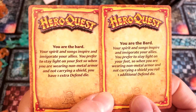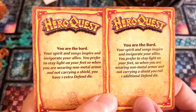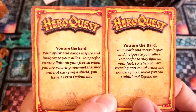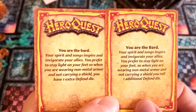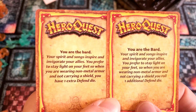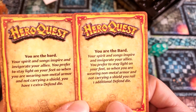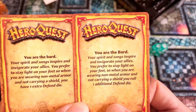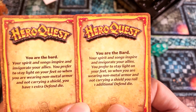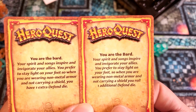The old card reading, "You are the bard. Your spirit and songs inspire and invigorate your allies. You prefer to stay light on your feet. So when you are wearing non-metal armor and not carrying a shield, you have one extra defend die." Versus the new text, which is, "You are the bard. Your spirit and songs inspire and invigorate your allies. You prefer to stay light on your feet. So when you are wearing non-metal armor and not carrying a shield, you roll one additional defend die."